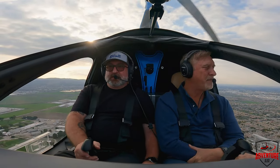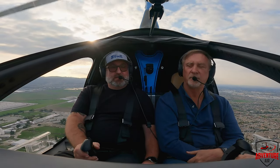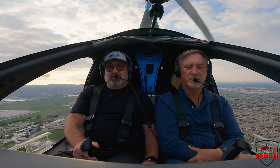3025, roger, and break departure. Number 2, flying a gyrocopter on the north side, runway 26 right, clear to land. I'll call the base.